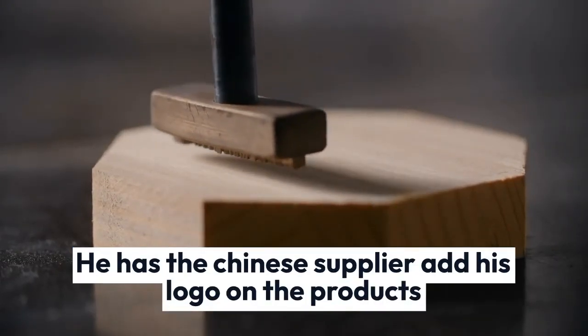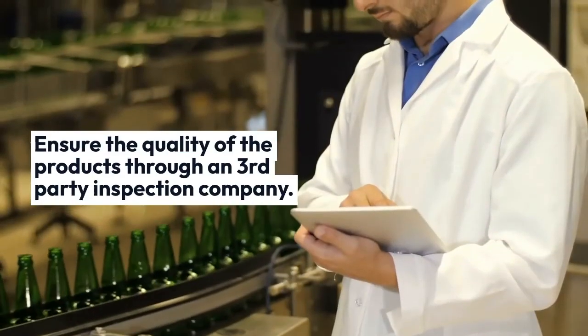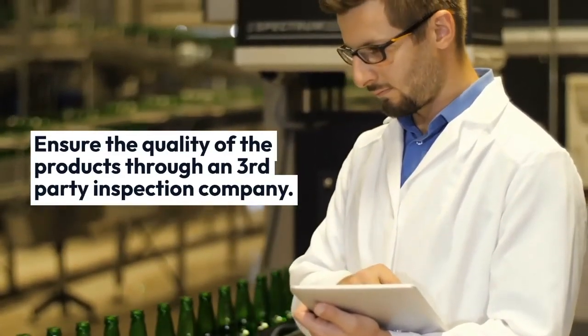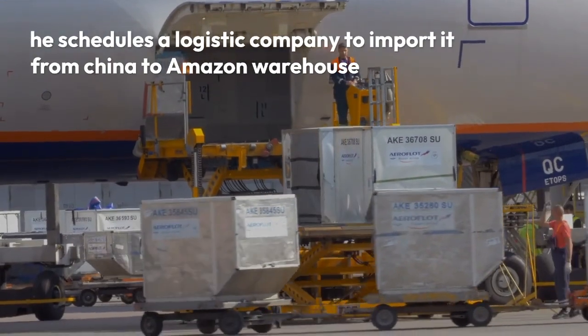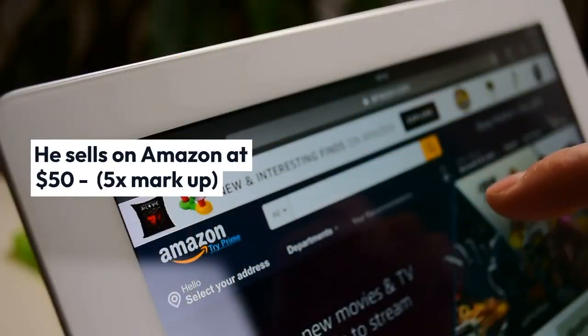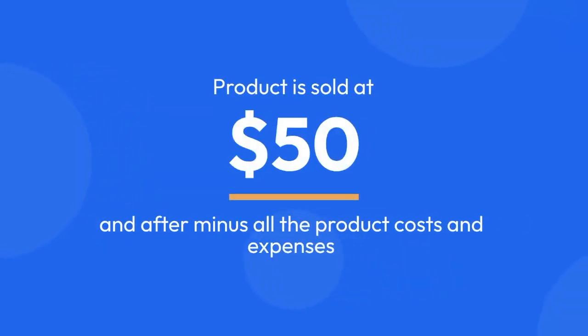He then has the Chinese supplier add his logo on the products, ensures the quality of the product through a third-party inspection company, and schedules a logistics company to import the product from China to the Amazon warehouse. He sells on Amazon at $50, a 5-times markup. The product is sold at $50.